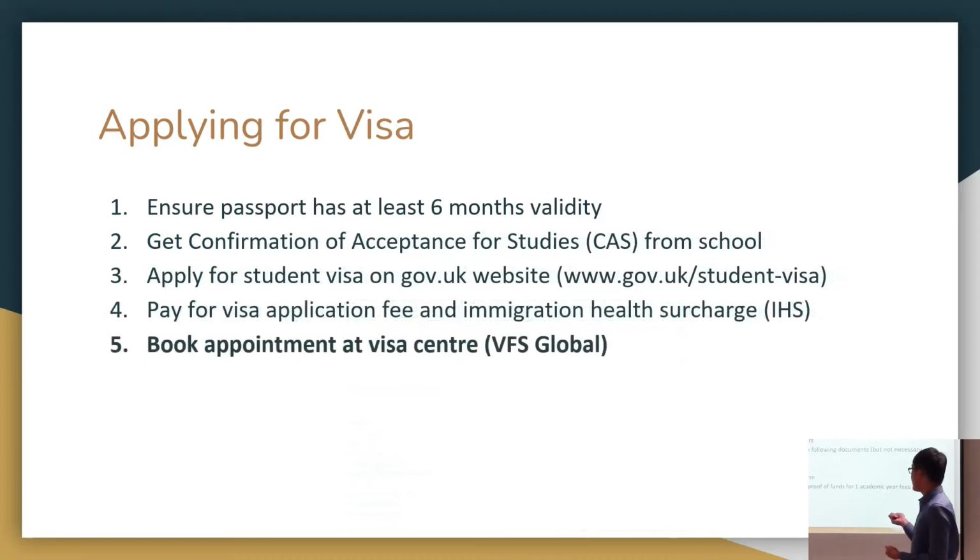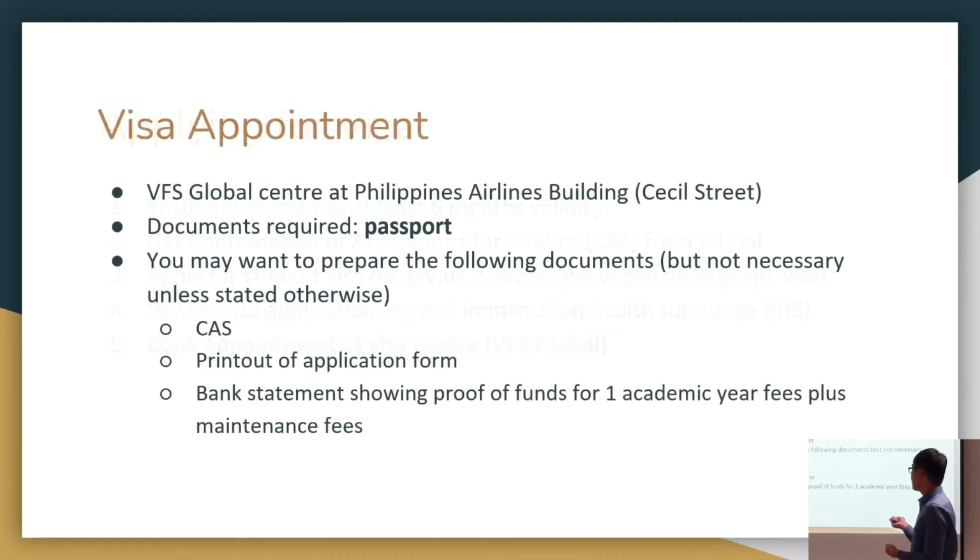Okay, the center is at Cecil Street at Tanjong Pagar, so you just need to bring your passport, okay? If you are kiasu, you can bring extra stuff, like your CAS, your application form, and your bank statement. But it's not completely necessary. I didn't do any of it and I was fine, unless it's otherwise stated in your form that you need it.